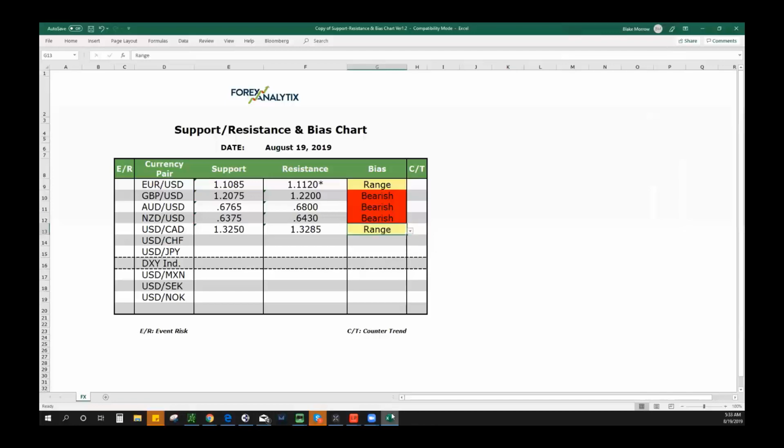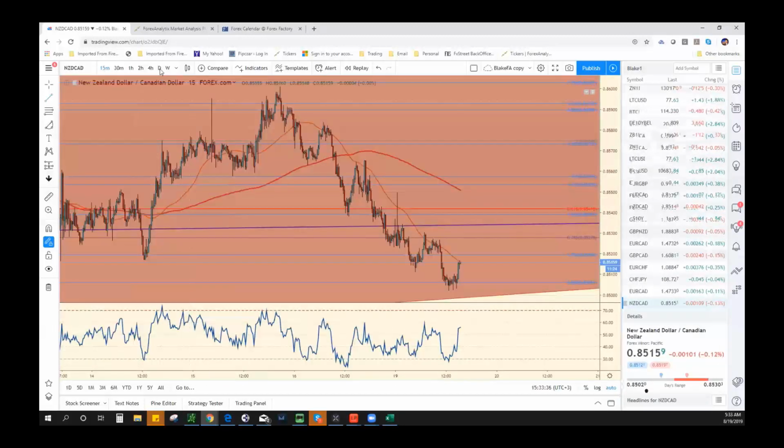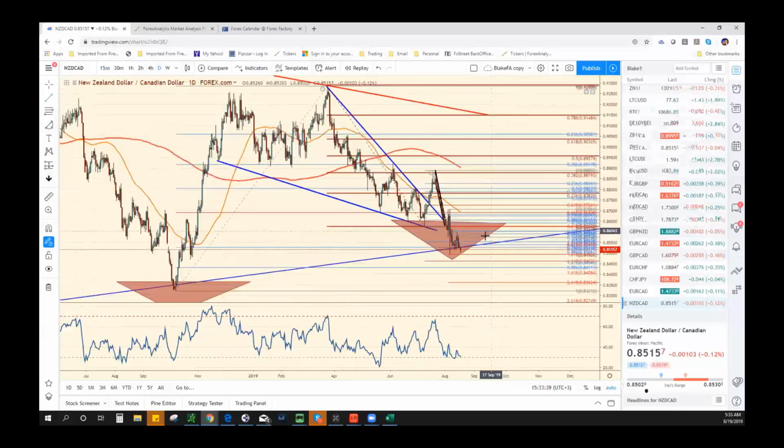And this is not with the bias chart, but I've been focused on the New Zealand Canadian the last few weeks. I traded a few times. I actually bought it down here at 85.30. I think I sold it at 85.40 or something. I just kind of got in and got out. But the reason why I was buying the New Zealand Canadian last week, and then I traded this move up here, I actually made some pretty good money as we came out of this descending wedge. It was actually one of the trades that put my P&L profitable for the month earlier this month, was this trade right here.